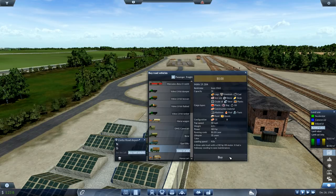You're going to be taking construction materials for now. I might change these to anything and have mixed consists coming in on the trains. Then they can just pick up whatever they like. Orange. Three of those.